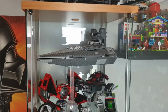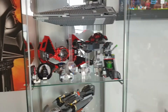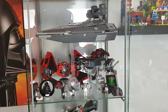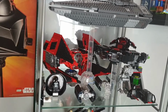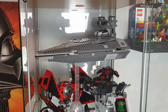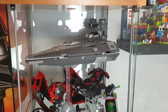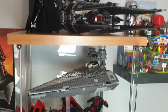So, like the other one, we have the unofficial Star Warsy sets. So we've got the first one there, that one. That's Nares from the Freemakers series. And then we have Major Von Reg's TIE Fighter and a little couple of mini builds. And there we have the old Kylo Ren shuttle. Like that one there, but the 2015 grey one.